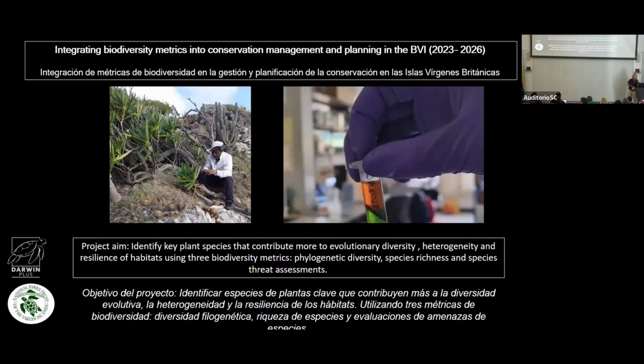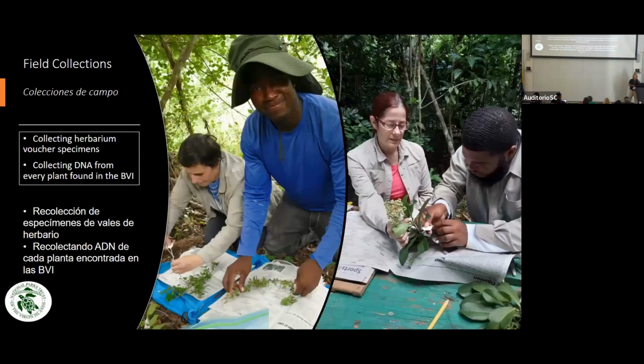So one of our most recent projects is this, that's funded by the Darwin Plus. That's a UK granting agency, and it's called Integrating Biodiversity Metrics into Conservation Management Plans. So really what's that all about? We're looking at key species that contribute more to evolutionary diversity, heterogeneity, and resilience of habitats using biodiversity metrics. It's a bit of a mouthful, but I'm going to walk you through what this is all about. It's really, again, we try to use science behind a lot of what we do to strengthen our arguments. And my colleague Keith Brandt is the gentleman in the picture there, just so you know what he looks like.